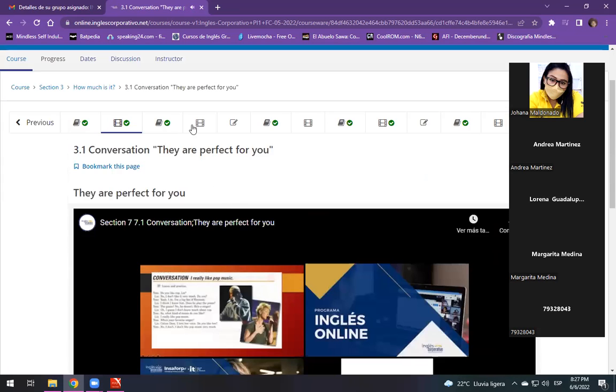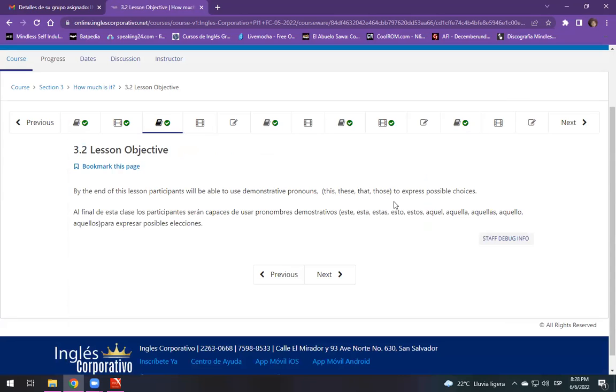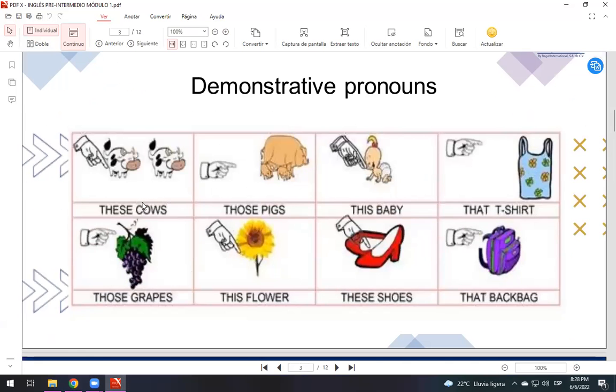Right now, we will continue with the next one, guys. The next one is about this, that, and those. As I mentioned, guys, and I show again this picture, these are for plural. If you are using the verb to be to say, how many cows are there? How would be the answer?